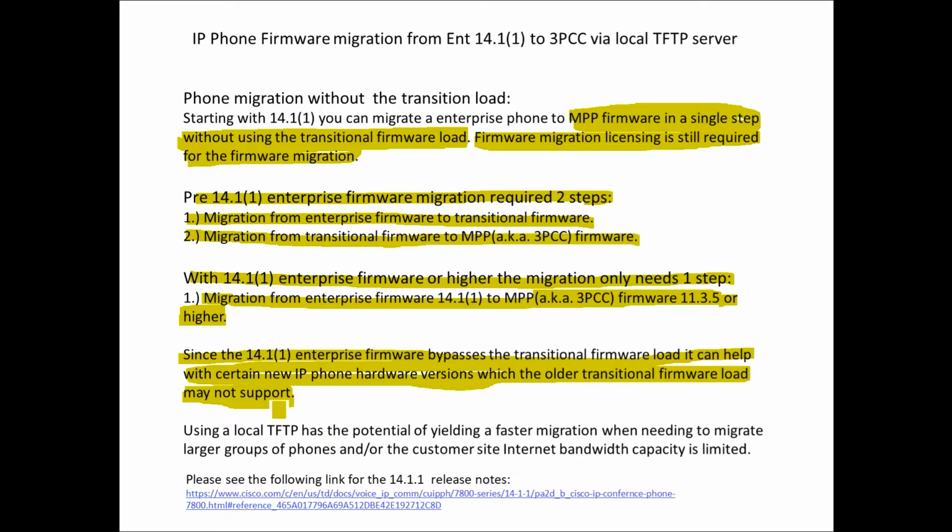And then we talked about this: since we're using a local TFTP, the potential of yielding faster migration time when we have a larger fleet of phones is another benefit of considering using this technique. For some customer sites that have a lot of bandwidth capacity, this may not be an issue, but for a lot of customers, bandwidth capacity may be limited to 50 meg, 100 meg. And if you're going to be doing like 50 or 100 phones concurrently, that can definitely stretch out the firmware migration into a multi-hour process.